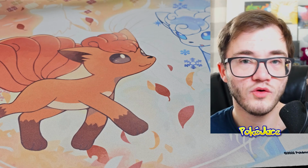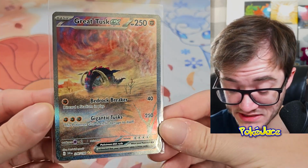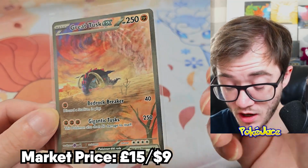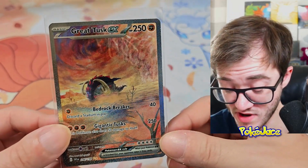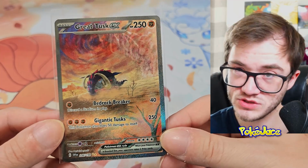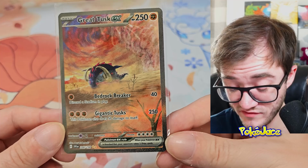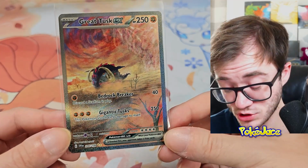Then I've got another cool alt art ex, and that is the Great Tusk, another card from Scarlet and Violet. Gorgeous, absolutely gorgeous looking card. Love the artwork. I love it. It's just really colourful and pretty sweet. I do like Great Tusk actually. But this card is, again, not that expensive. I picked this one up for £15, which actually is not too bad.